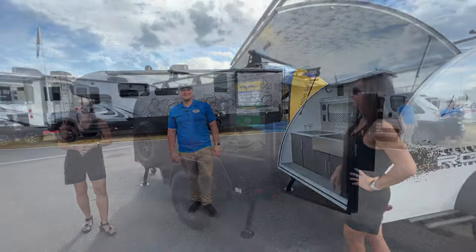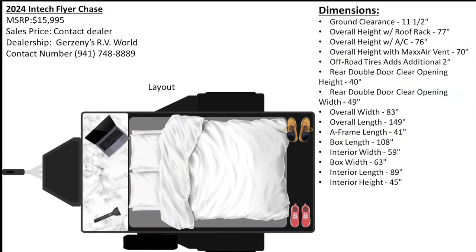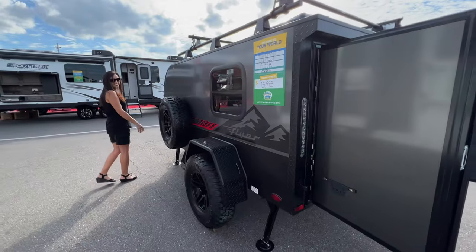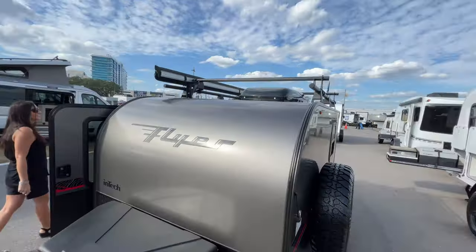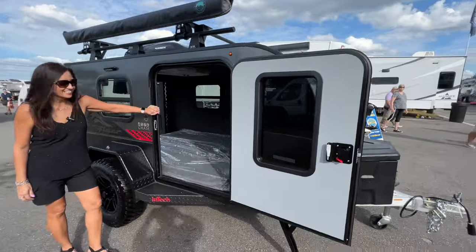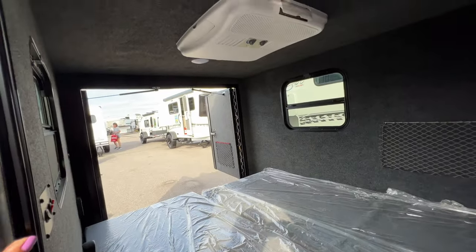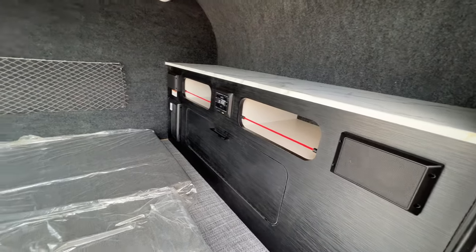All right. Thank you. This is the 2024 Intech Flyer Chase. Here is an overview of the layout. And here are the specifications. Spare tire on the side. Roof racks. Take a look inside. There's some mattresses that you can sleep on, or you can pull them out and tow some gear. Some storage on the side, countertop space, and some cubbies.